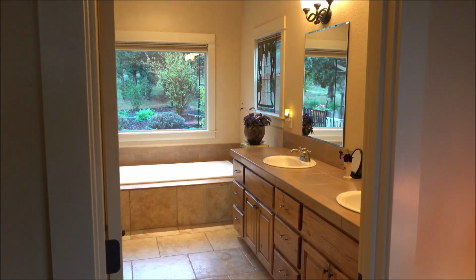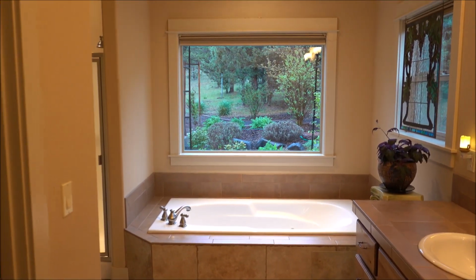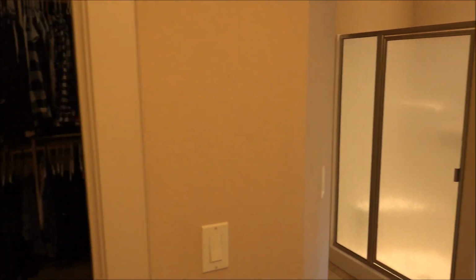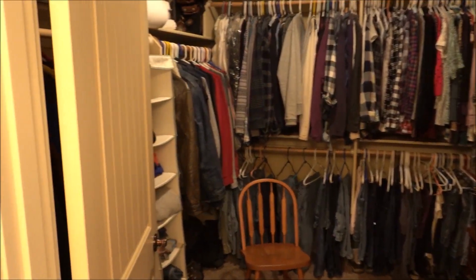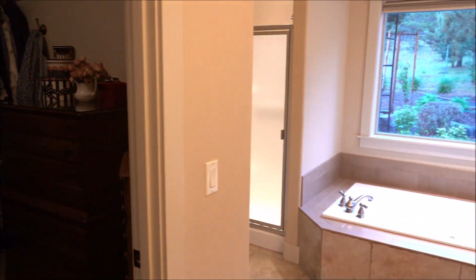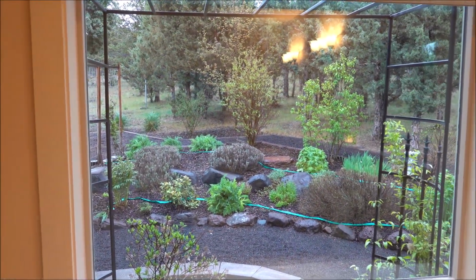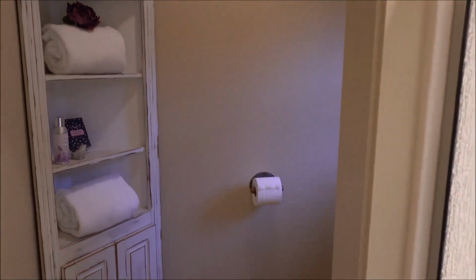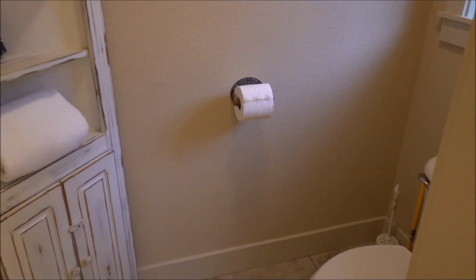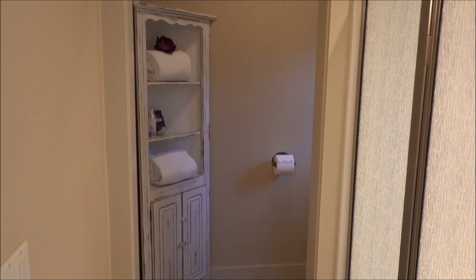The tile floors and vanities, a double vanity with lots of space in the master bath. The tile surround on the jetted soaker tub. Also has a stand-up shower and the walk-in closet, well organized and spacious. There's a beautiful view from the jetted soaker tub onto some of the landscaping in the backyard. And the separate toilet room, it's spacious. It's not fully enclosed right now because there's not a door leading into that toilet room, but if somebody wanted to, it's all framed out and a door could be added very easily.